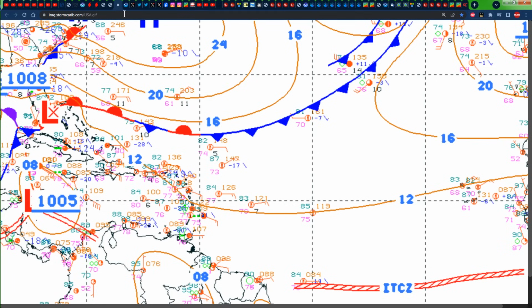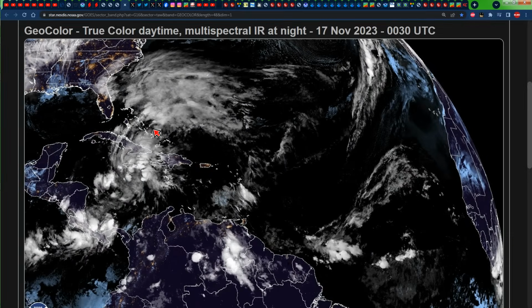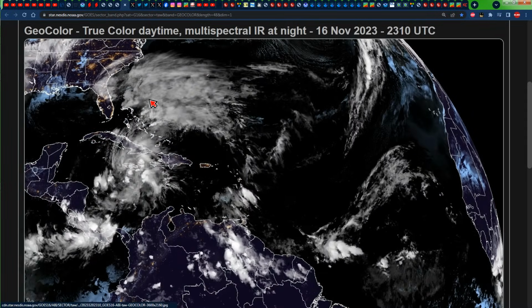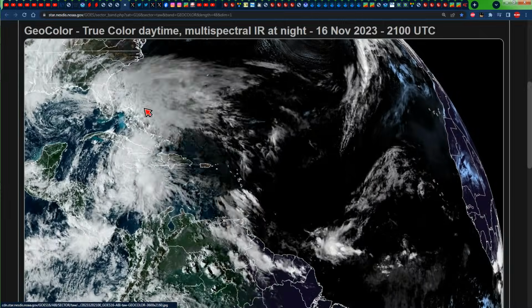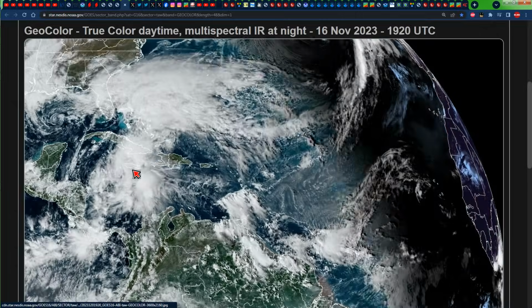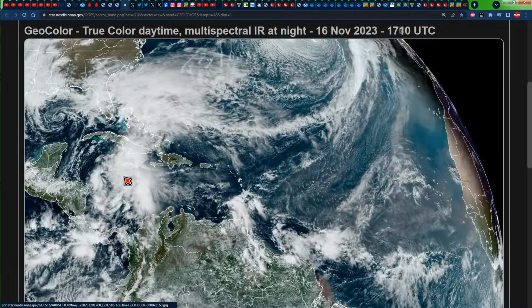Taking a look at the surface map of the Atlantic, we can see that we have that area of low pressure that's gonna be sucked up all the way into that trough of low pressure, moving towards the northeast. And we can see the clouds associated with that trough of low pressure attached to that cold front that stretches all the way from the northern section of the North Atlantic all the way down into the southwestern Atlantic, and extending into portions of the Jamaica area associated with that area of low pressure that's trying to get its act together.